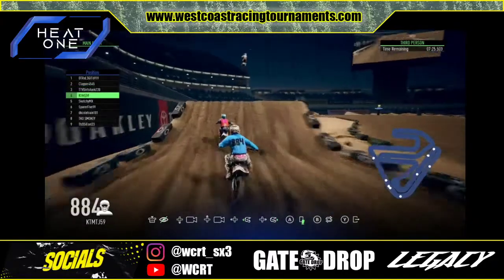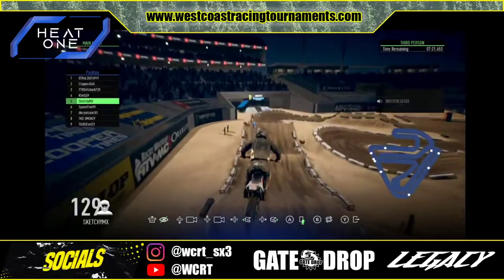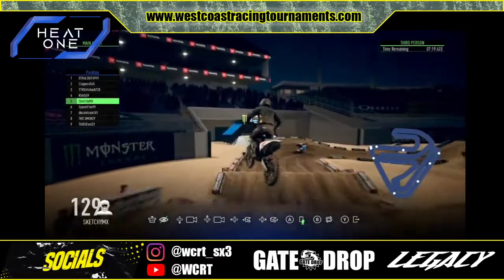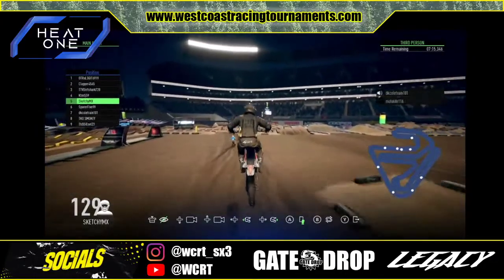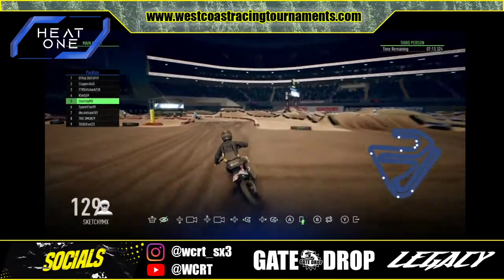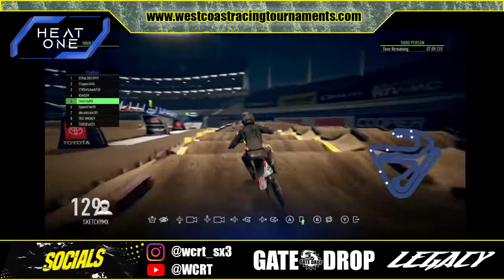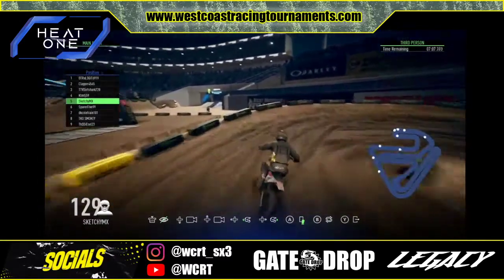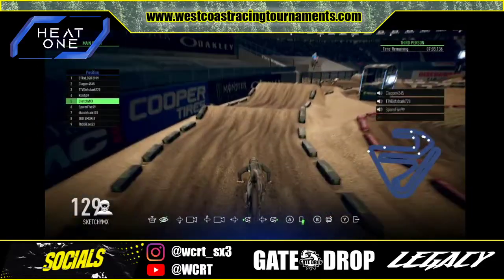Battle right now for third and fourth. Fifth place, Sketchy MX, just behind that battle. But your top five have started to pull away from the rest of the pack at the moment. So sixth through ninth need to find some better lines and get moving towards the front if they want to get to the main event. If not, they will be doing another race in the last chance qualifier.